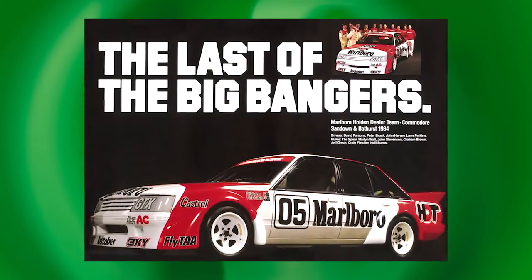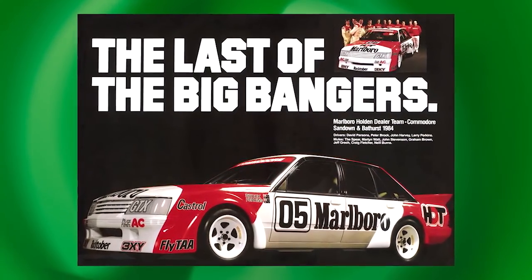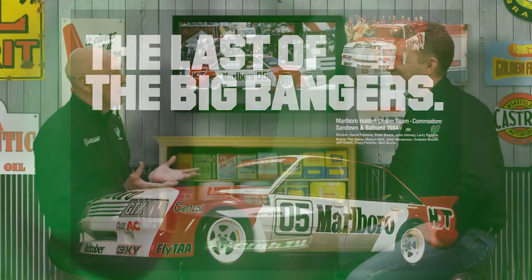Those great big wide wheels and the wings and the spoilers. Big wheel arch flares. I remember the first year the Group A cars were there. They just looked like cars in the supermarket car park by comparison. That was a big change. It was a big change.